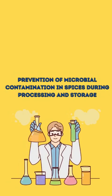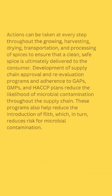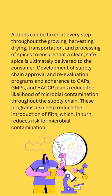Prevention of microbial contamination in spices during processing and storage. Actions can be taken at every step throughout the growing, harvesting, drying, transportation, and processing of spices to ensure that a clean, safe spice is ultimately delivered to the consumer.